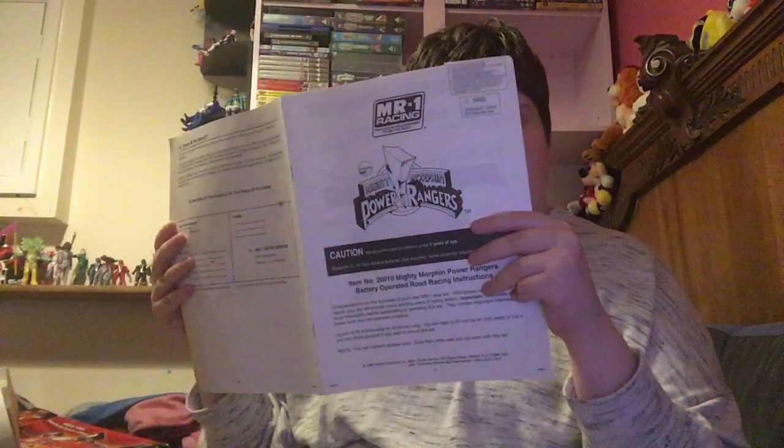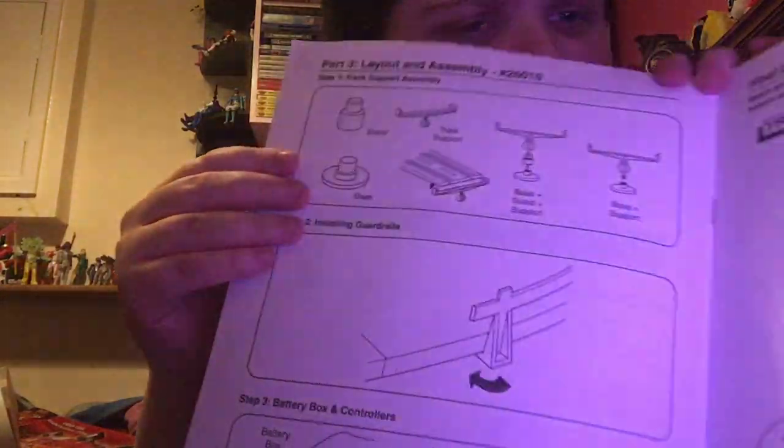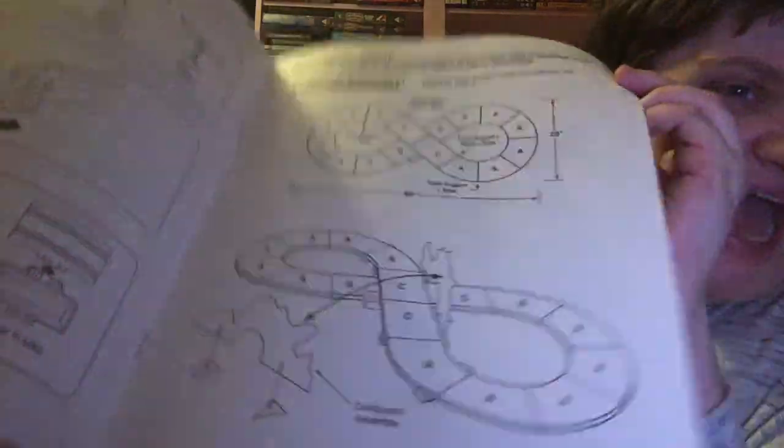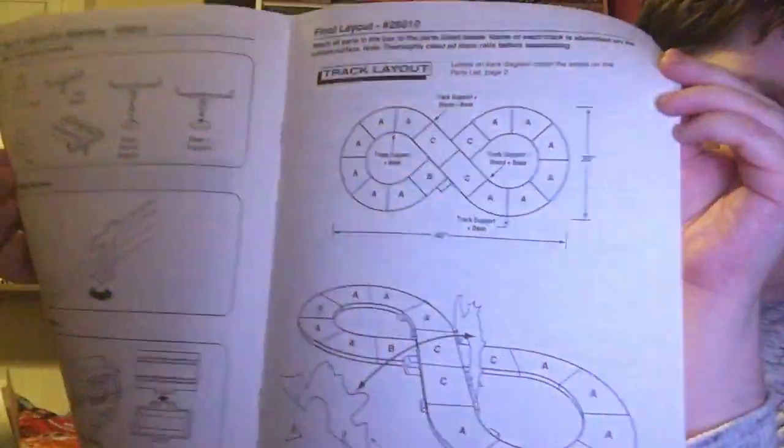Next page. Part 3, putting it all together. Like so. Then part 4: the racetrack has to be an 8 shape. You can see it looks like a number 8. Look at that, it looks like the shape of a number 8.